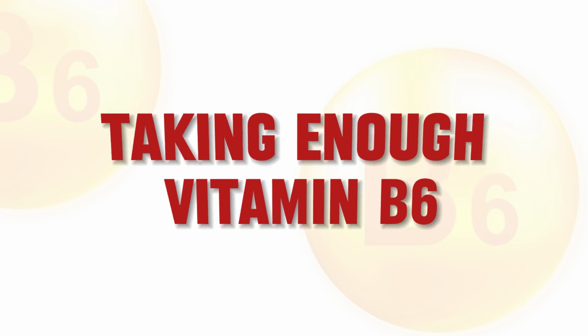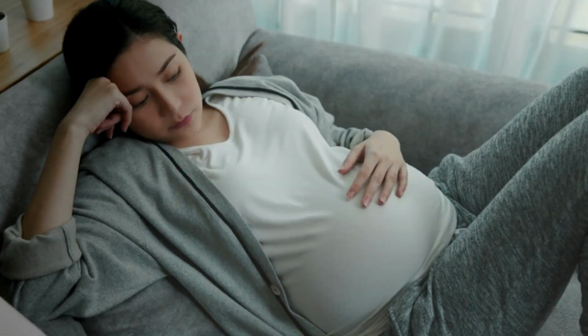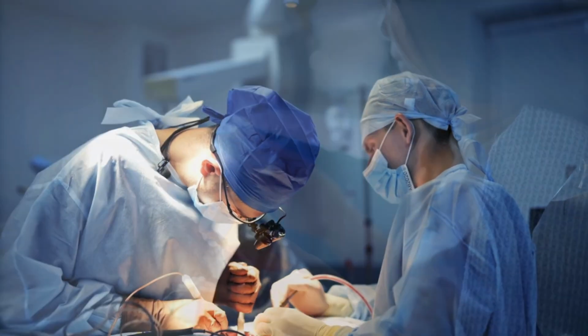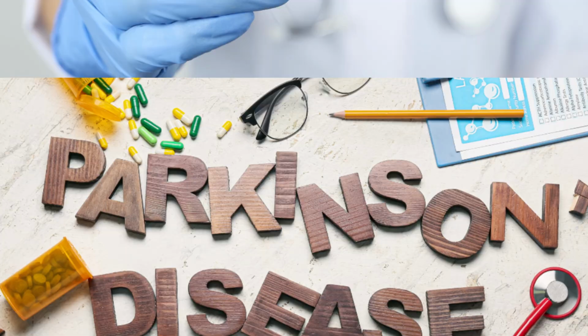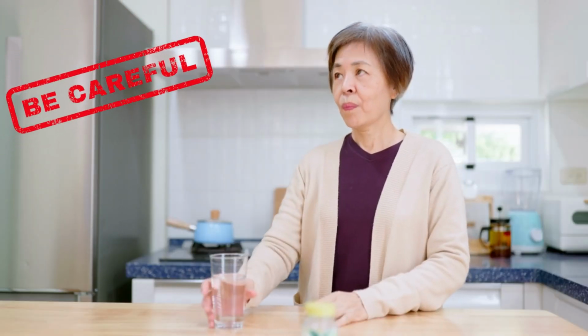Taking enough vitamin B6 can be helpful, but taking too much of it can be disastrous. Plus, if you have chronic kidney disease, if you are a pregnant or breastfeeding woman, if you are expecting surgery, or if you are taking medications for diabetes, heart disease, and neurological conditions like epilepsy or Parkinson's disease, then you must be especially careful about B6 dosage.